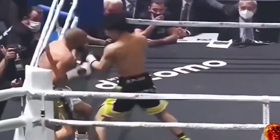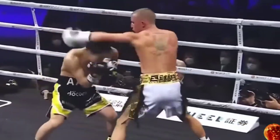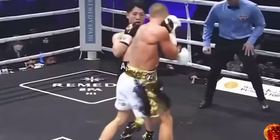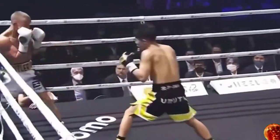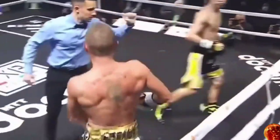Always keeping him in range. There's a right hand and a left hand to the body. Inoue, steady work, creating the opportunity for offense. Now you see the head movement. Timmy to keep Inoue off. There's a right hand that comes in and two left to the body.